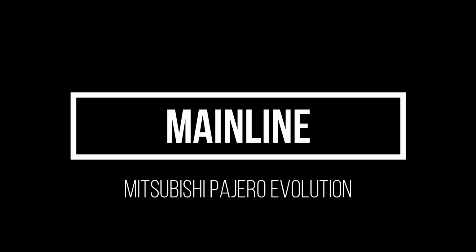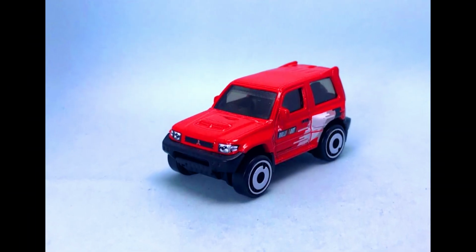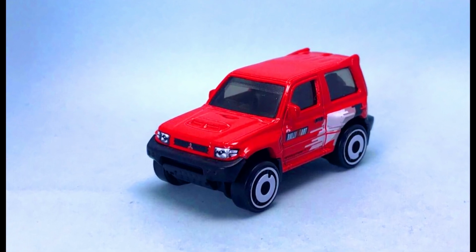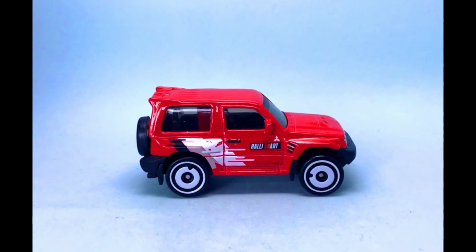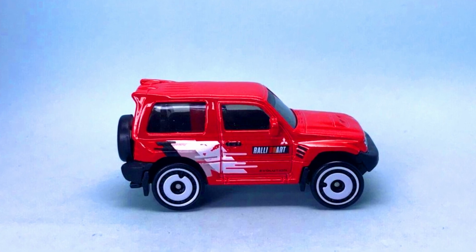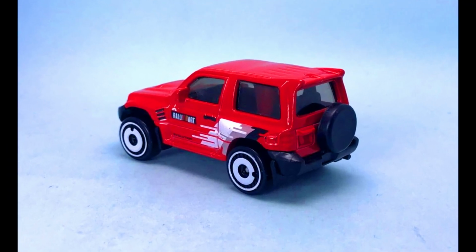Hello everyone! A new model by Hot Wheels, a Mitsubishi Pajero Sport, will debut soon in the 2023 Hot Wheels mainline in a complete metallic red paint job with rally art decals on the sides, with a black interior and white disc wheels.